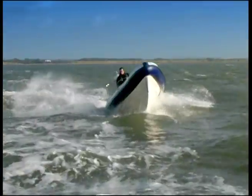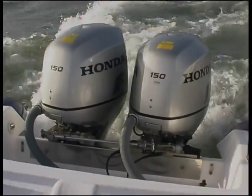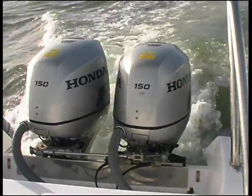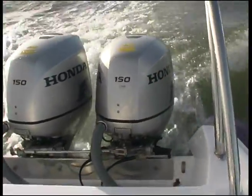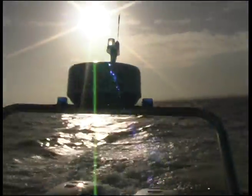Overall, the BWM Animal 29 is a very fast, very seaworthy, very capable boat for those who really want to go places in all conditions, and I would certainly recommend it to anybody with that in mind.